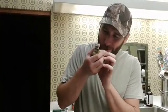Some ducklings. Hey, cutie. We were at Tractor Supply today. My sweetie is behind the camera. Say hey, babe. Hey, babe. And we needed to get some chicken feed, and we saw the ducklings and we thought, well, let's go for it. So she said I could.